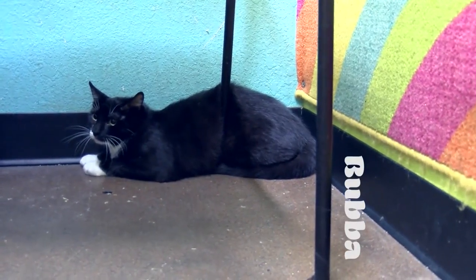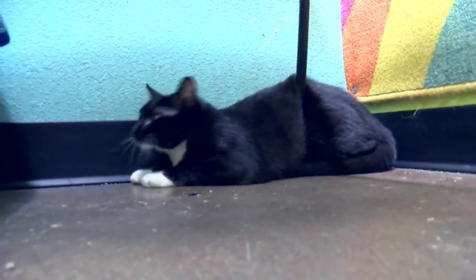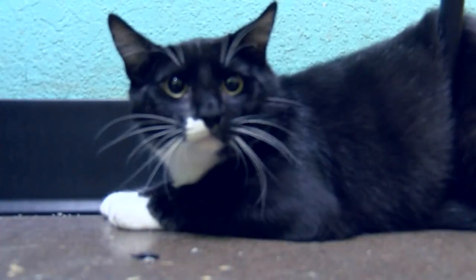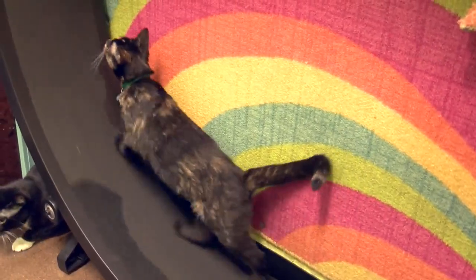And his brother Bubba, both dressed to the nines in their tuxedos. It takes him longer than Thor to get comfortable, but once he is, he's very social as well. He loves, loves, loves to play. That is his favorite thing. Then there's Clover. Clover loves that wheel. She does that all day long.